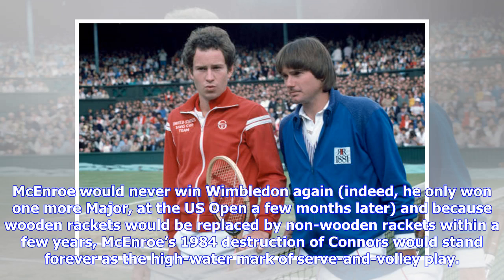Indeed, he only won one more major, at the US Open a few months later, and because wooden rackets would be replaced by non-wooden rackets within a few years, McEnroe's 1984 destruction of Connors would stand forever as the high-water mark of serve and volley play.